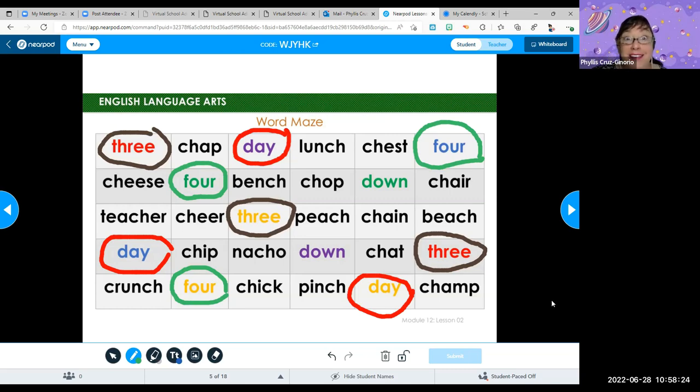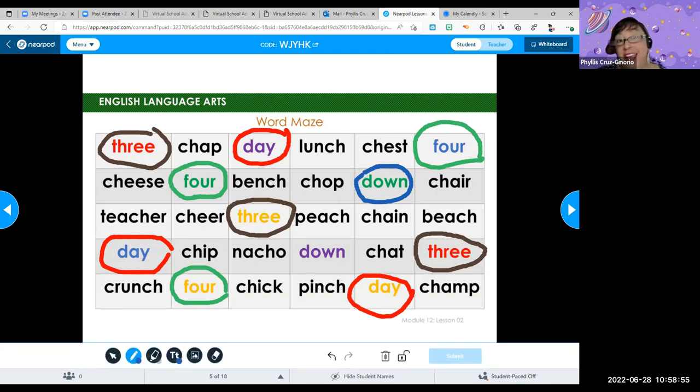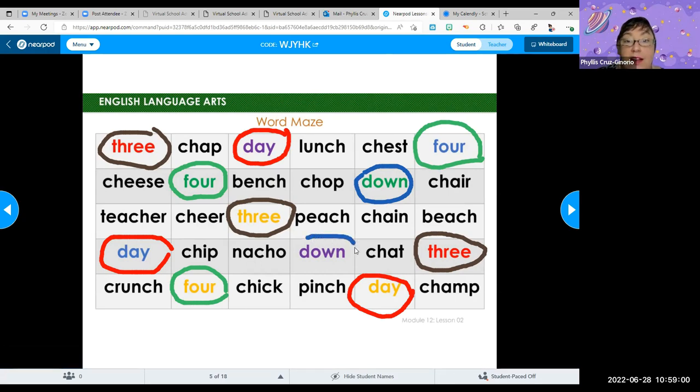So the last one is down. Slow it down, Mrs. Cruz. Okay, I can do this. Down. Oh, I heard the owie. OW says ow. Down. Okay, I see it. Me too. Let's change our color. No, we haven't done blue. Let's do blue. Down. And it has an N sound on the end, doesn't it? At the very end. And do you see another one? This time, how many did you count? I only counted two.